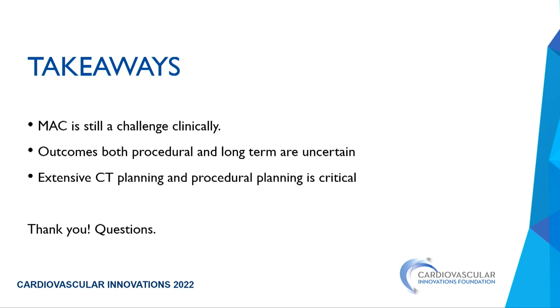It doesn't matter how much planning you do. There's still a level of uncertainty, which is a little bit perturbing, especially in terms of having a meaningful conversation with the patient about the risks and the outcomes. Obviously, extensive CT planning and procedure planning is critical. With that, I'll stop. Thank you so much. I'll take any questions or comments.